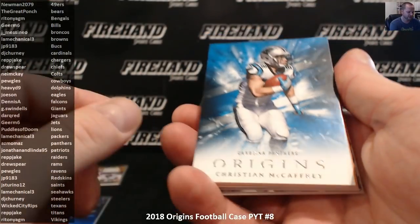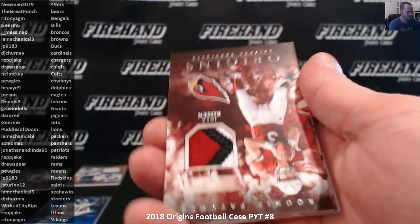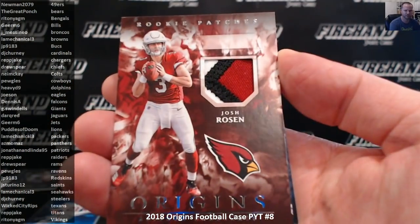Now I'm curious, Eric, I seen Christian McCaffrey, Samaj Perine, Chris Hogan, and Pat Mahomes. Nice Josh Rosen, 3-color patch for the Cardinals.